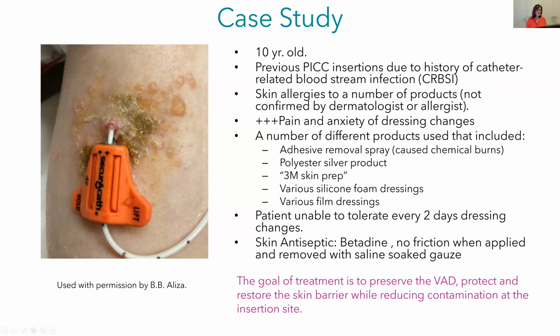This is an example of that subcutaneous securement device that's used. And what they were using on this skin that is broken was betadine, not without friction, and then removing it with saline soap gauze. So that's kind of what they were doing.